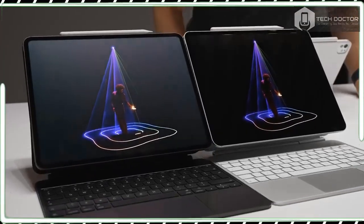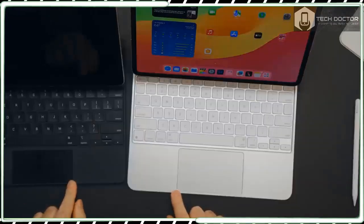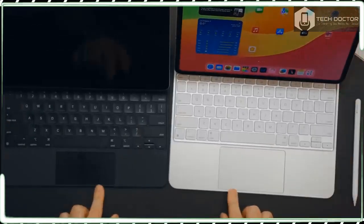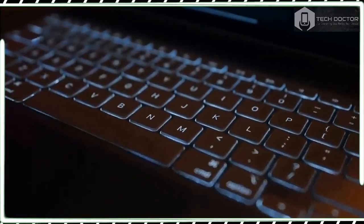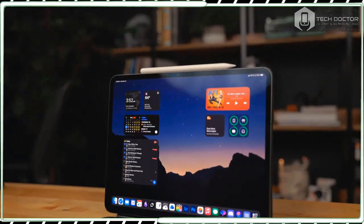According to Apple, the new M4 iPad Pro boasts 20% better thermal performance, while offering 4 times the rendering performance of the previous model. It also offers 50% faster CPU performance compared to the M2 chip, again according to Apple.